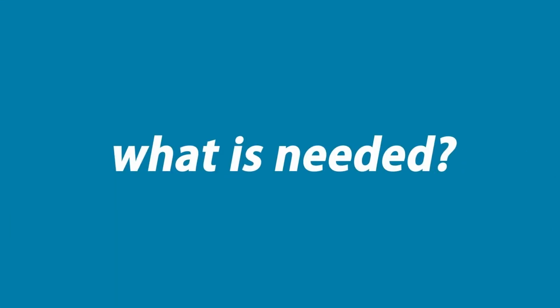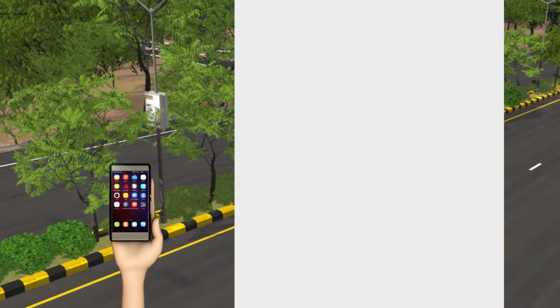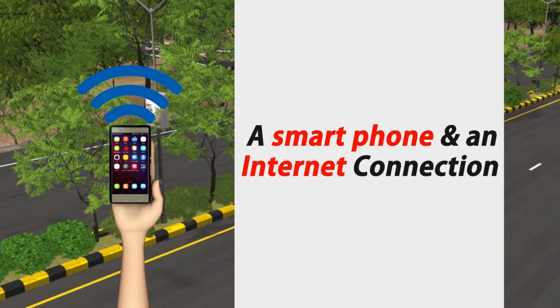What is needed? A smartphone and an internet connection.